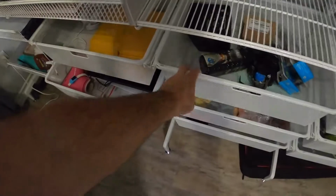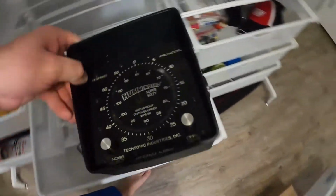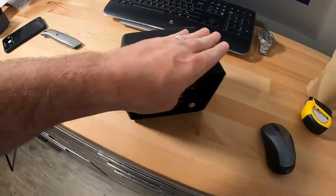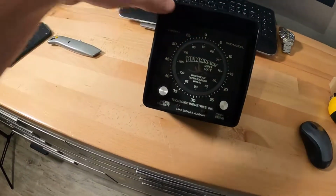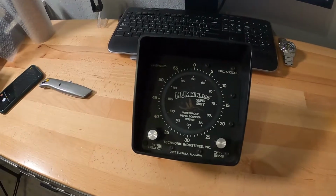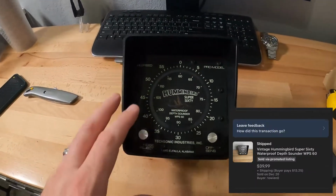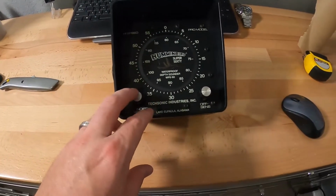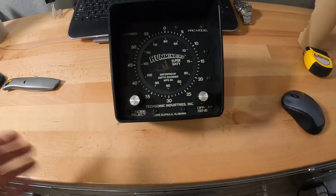All right, guys, so the last thing that sold, this is actually the 10th item. We had something sell while we were packaging up items, a vintage Humminbird Super 60 waterproof depth sounder. This is another fish finder that I purchased from that same estate sale. Again, I have no idea if it works. I purchased this and sold it as is. Even selling this as is, we still did really well. This sold for $34.99 plus shipping. The buyer's all in at $52.56.